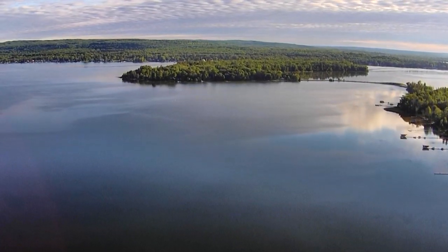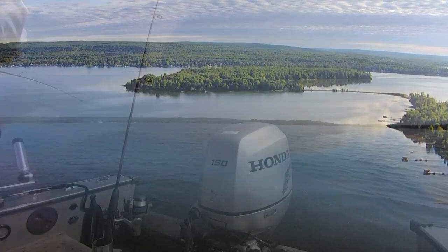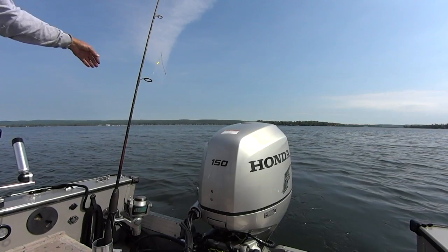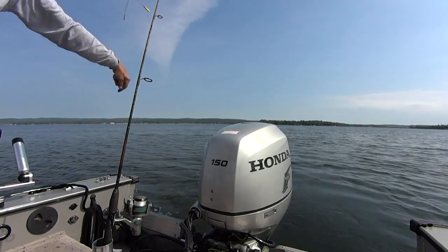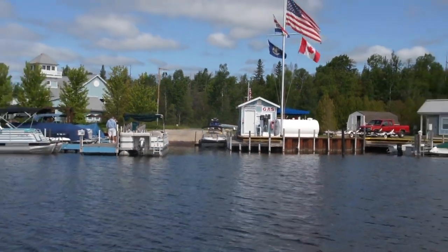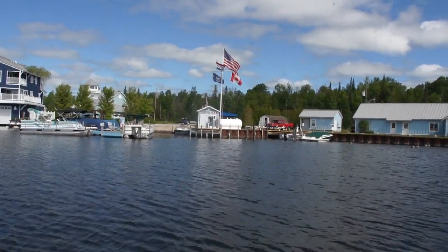The waters from the river mouth north past Odin Island are productive year-round and a popular area for early walleye, also one of my favorite spots to troll year-round. On the north shore of West Crooked Lake is the Windjammer Marina. They have gas, a ship store, boat rentals, and full marine service.